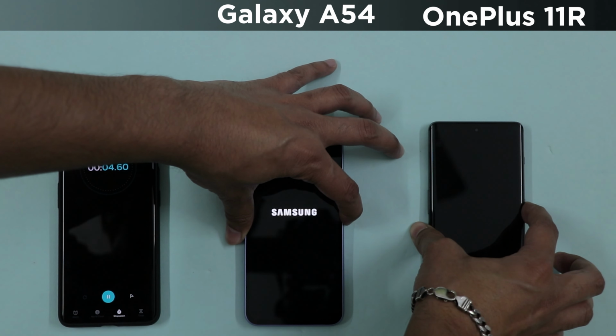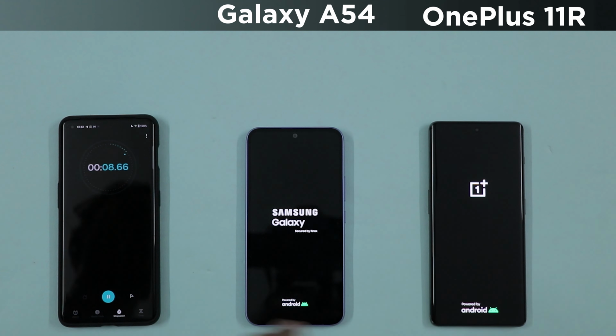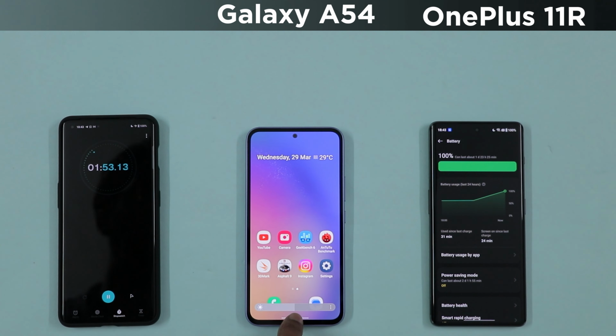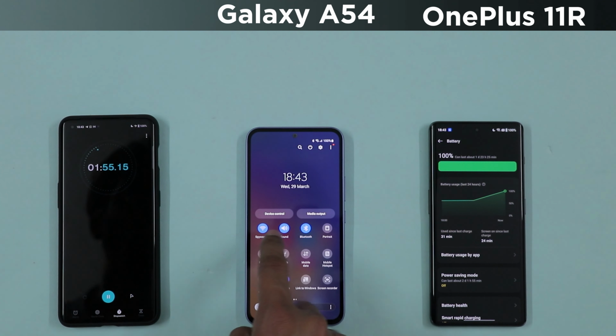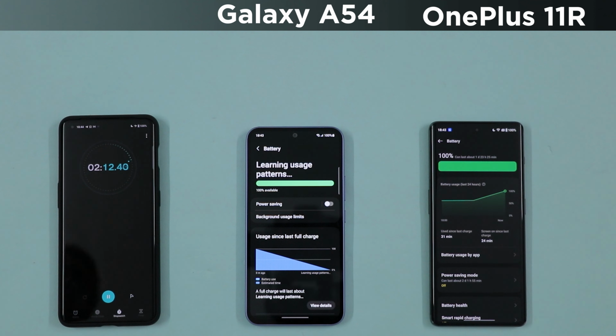We start the timer and boot both the devices on the table, and as you can see, while the OnePlus 11R was the second one to light up, it actually booted about a minute earlier than the Galaxy A54. Now both smartphones are connected to the same Wi-Fi network, have their brightness and audio set at 50%, and the battery is 100% along with the battery health also being 100%.